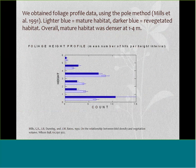So we obtained foliage profile data using the pole method, the number of hits on the pole at different heights. So the lighter blue is the mature habitat. You can see most of the vegetation is between 1 and 4 meters in height. And then the re-veg is the darker blue. You can see a large amount at 0 to 1 meter and a lot of variability there too, and then differing amounts as you go up. The same general height, but different distribution of vegetation between mature and re-veg.